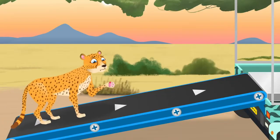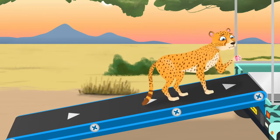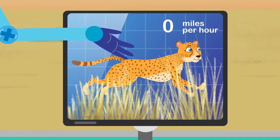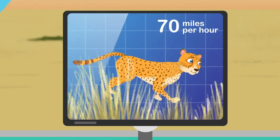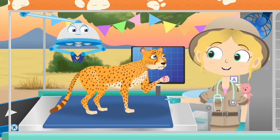Cheetahs are the fastest animals on land. They can run at a speed of 70 miles per hour, which is as fast as a car on the motorway. And they can reach that top speed in just 3 seconds. 1, 2, 3. Hello, Asha. How can we help you?